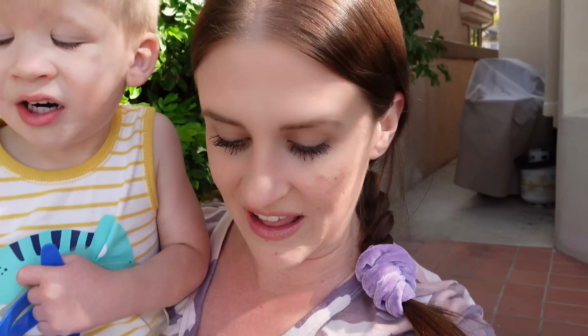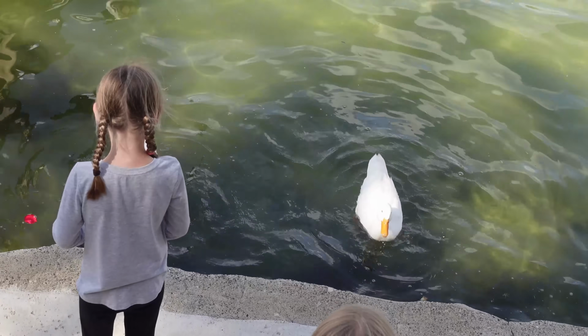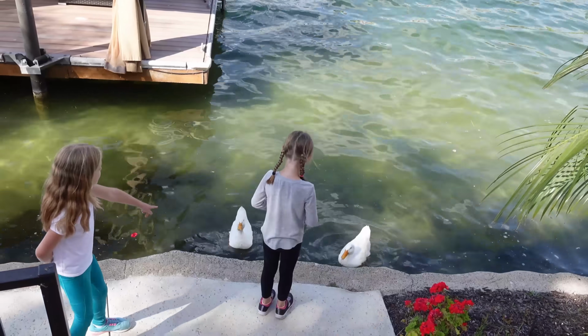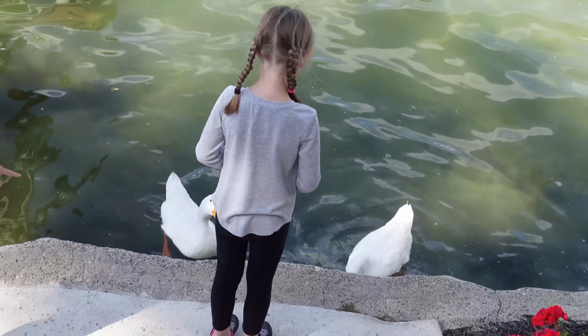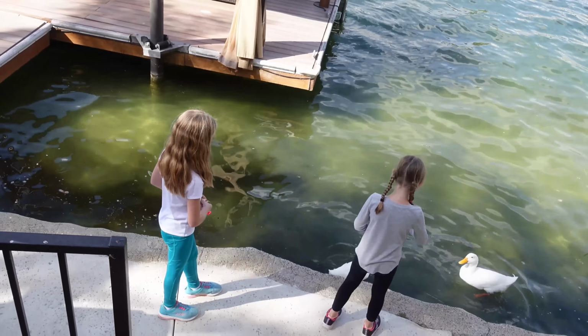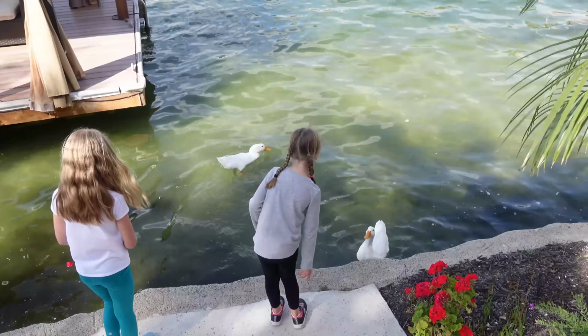All right, you guys. So the girls came outside to do a little exploring and they made a couple of friends and now they want to feed their friends. I'll feed Jesse. You feed Jesse. You named him already? Now it's my turn to feed Jesse. Gigi is the one with black on the end of her beak and Jesse is the one with white on the end, I think. Hi, duckies.